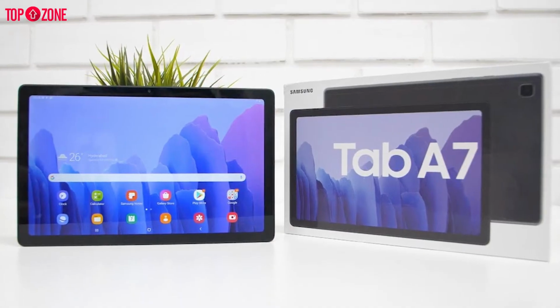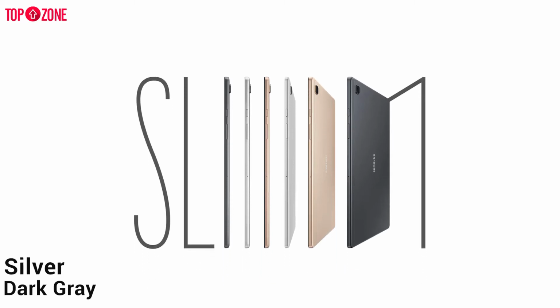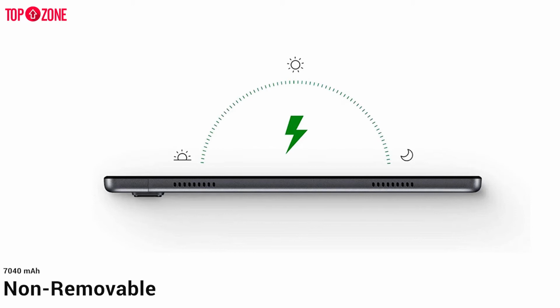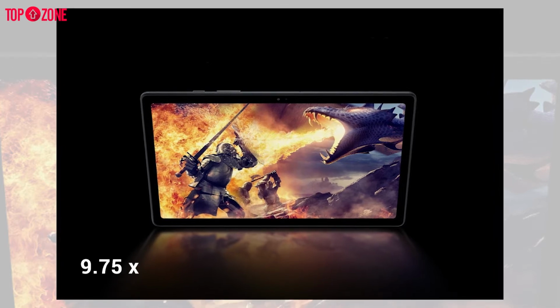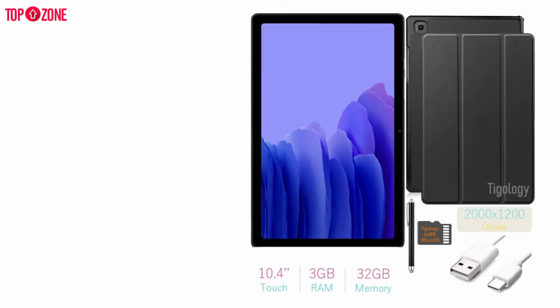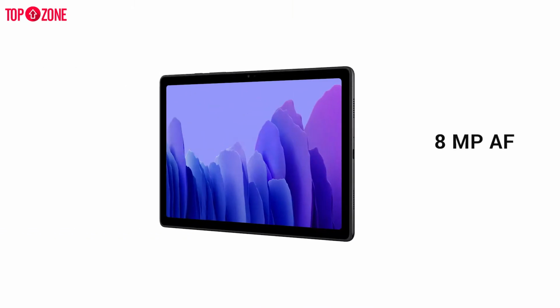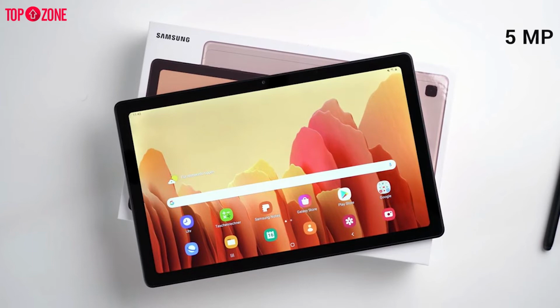The Samsung Galaxy Tab A7 appears in 3 different colors such as dark grey, silver and gold. It is fueled by a non-removable LiPo 7040 mAh battery plus fast charging. The tablet comes in a dimension of 9.75 x 6.2 x 0.28 inches. The body of this Samsung Galaxy Tab A7 10.4 consists of a single camera, 8 megapixel AF on the rear side, while on the front there is 5 megapixel for clicking selfies.